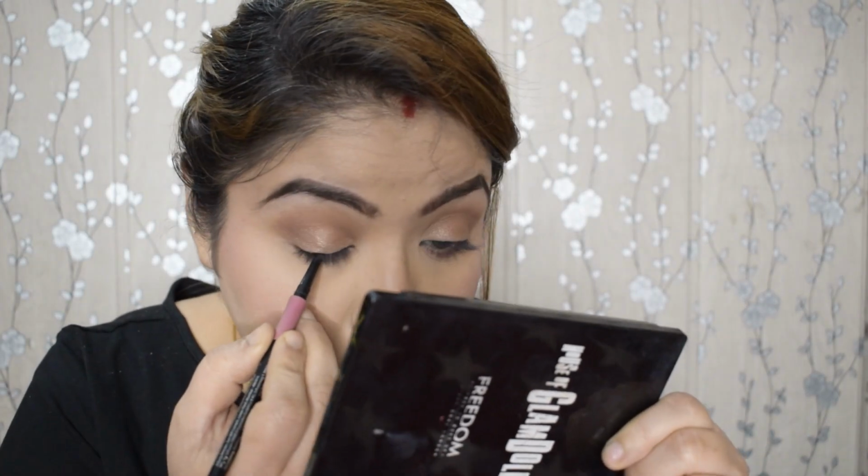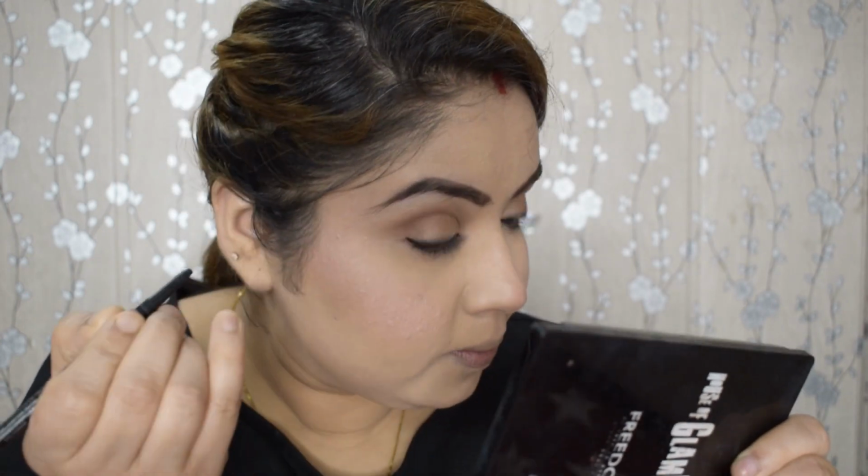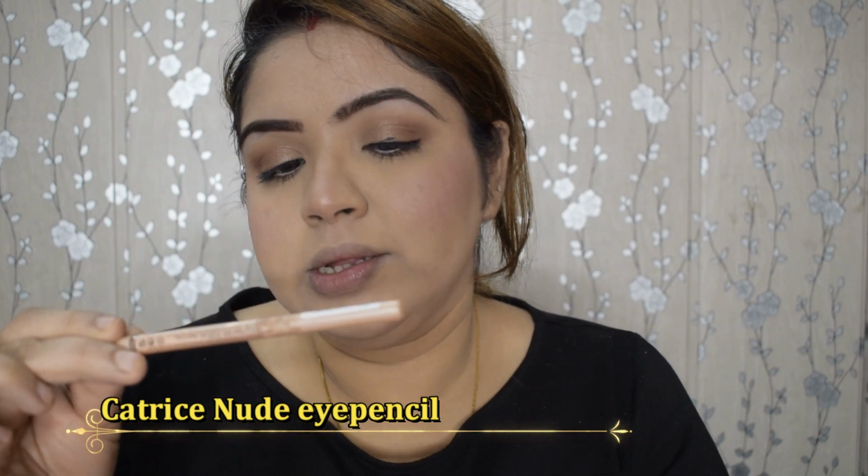Now I'm going to tight line the upper lashes. Now I'm going to apply this kajal just on the corners of my eyes, lower lash line, you know, like this. On the half of my lower lash I'm going to apply this, not white, this is a skin color kind of, you know, nude color. So I forgot to tell you which kajal I have used. So I've used this Nykaa 24/7 kajal, and the nude kajal that I have used is from Catrice Cosmetics.